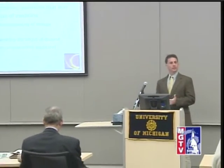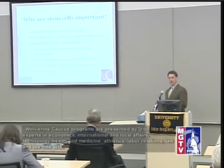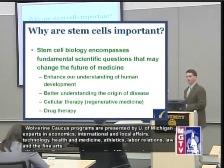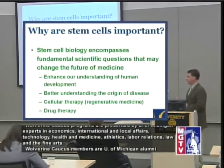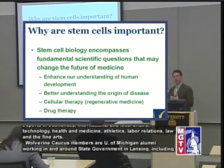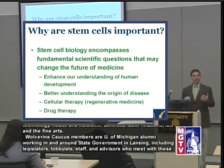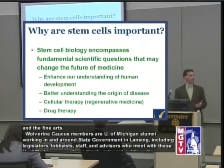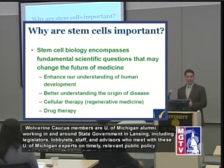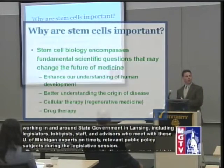And there are really four reasons why stem cells are important. The first is that they can enhance our understanding of human development. Obviously, embryos come from a very early stage in development, which gives us the potential to study that process in normal development, but also embryos that might have specific mutations like Huntington's disease, which Ed referenced earlier. Secondly, as we understand the origin of development, that also gives us insight into the origin of disease. A lot of inherited diseases are often development broken down or gone awry.